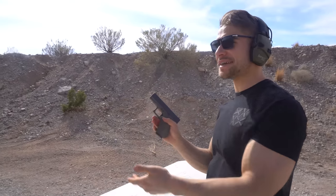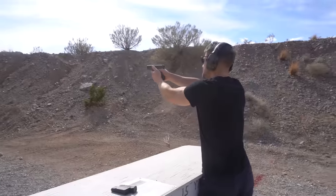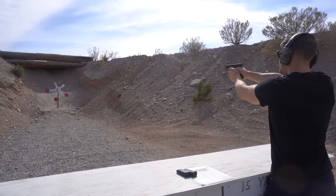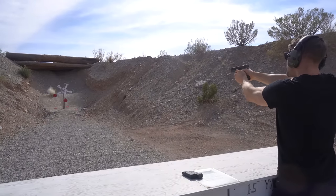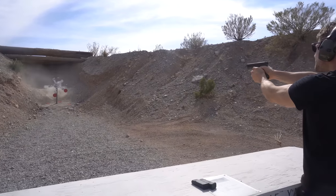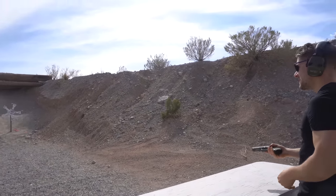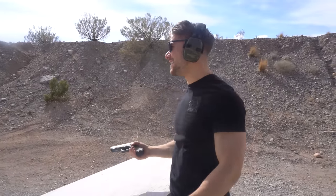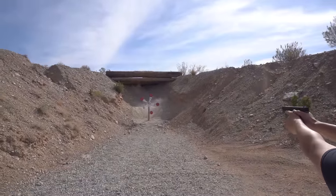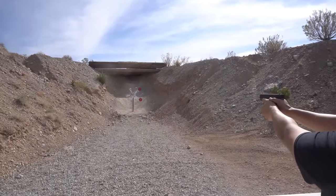Glock 19, moving target. I'm gonna suck. Let's give this a rock. Let's see how this goes. Once it starts moving, I lose my confidence. One moving one, I'll take it. That was nice. Oh, his is really moving. Oh, damn. Oh, yeah, that's really nice. Woo! Wow.